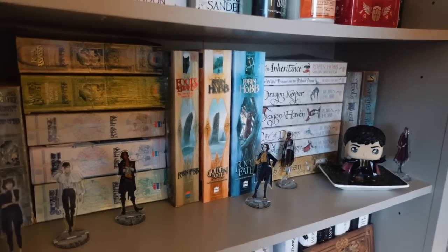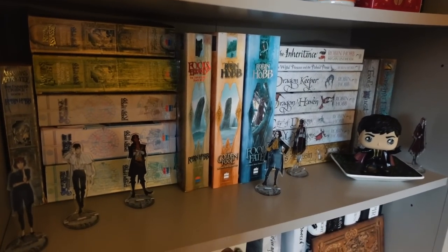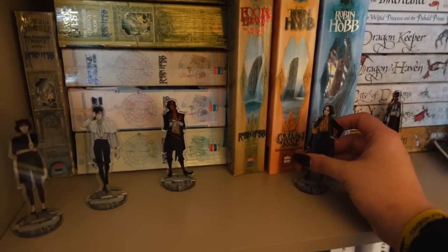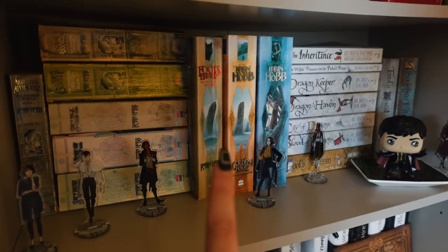But yeah, I wanted all of my Robin Hobb together in here so that I could dismantle the VU Schwab shelf. But now I just have VU Schwab trinkets from A Darker Shade of Magic on my Robin Hobb shelf. So this is a hot mess. It might be a work in progress, but it'll do for now.